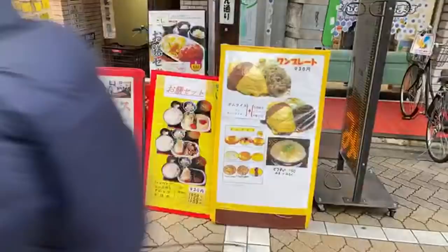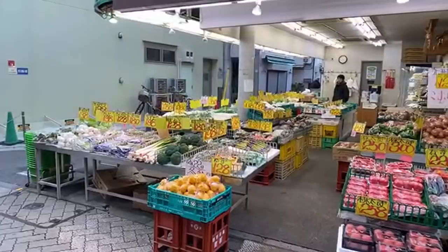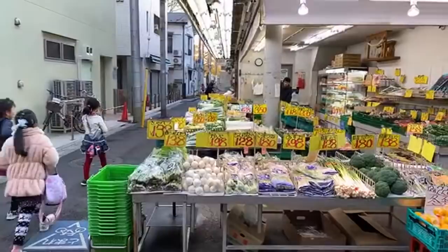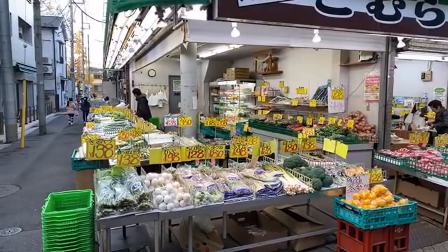This is a yaoya. Yaoya is a vegetable shop, and you don't see these too often anymore in the city of Tokyo. They're usually mom and pop shops. The prices are pretty reasonable. But yeah, they're kind of dying out slowly. You gotta support your local businesses. It's a little yakitori shop.